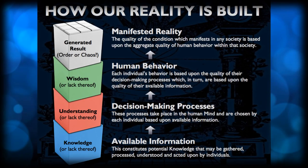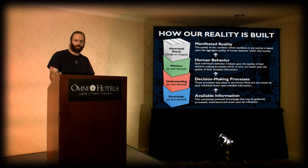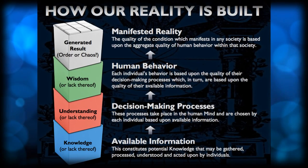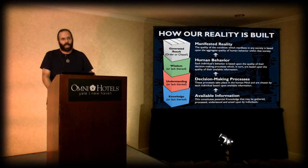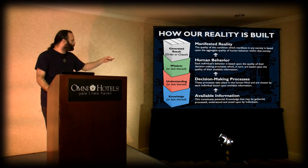Is it orderly? Is it chaotic? Well, that's going to be based upon whether someone took in the information, processed it efficiently to come to an understanding, and then acted upon it. The manifested reality is the quality of the condition which manifests in any given society based upon the aggregate quality of human behavior within that society. This is how our reality is actually created. The conditions that we experience as the daily events of our life. It's a simple 3-stage process that leads to a result.